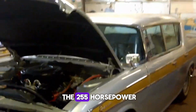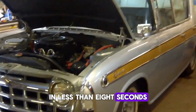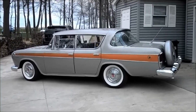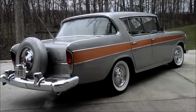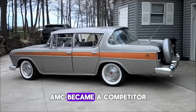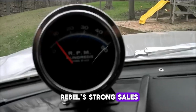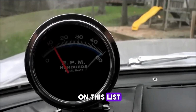With 255 horsepower, the Rambler Rebel could reach 60 miles per hour in less than 8 seconds, which was quite quick for 1957. AMC was well known for producing compact economic vehicles like the Metropolitan prior to 1957. The Rambler Rebel may have been the first muscle vehicle and opened doors for AMC. AMC became a competitor in the performance vehicle market because of the Rambler Rebel's strong sales. It's possible that the Rambler Rebel is to blame for the other vehicles on this list.